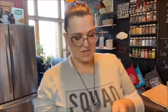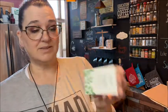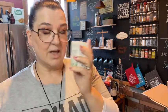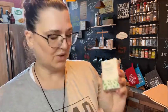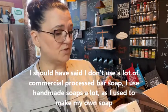And I really liked what they had. So what I got for free was this handcrafted soap bar. And it's in peppermint. And let me tell you, it smells so good. This is going to go up in my bathroom. I don't use a lot of bar soap. But this is an organic coconut and olive oil soap. So I will give it a try. Plus it's peppermint.